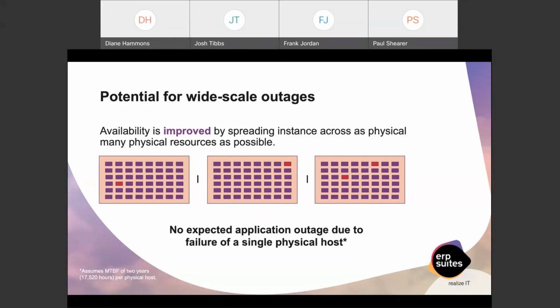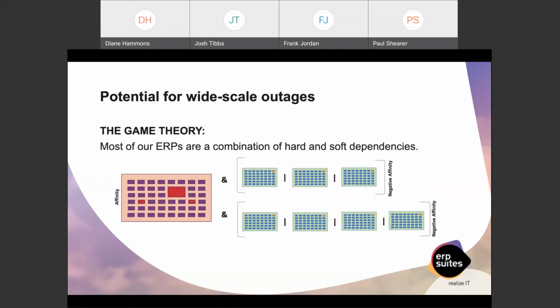Now let's contrast that with how things work with traditional enterprise apps. Instead of simply having the one server with those dependencies on it, the more you spread that out across multiple servers, if any one of those servers goes down, your application goes down. So what you want to do is take all of those hard dependencies and collapse them to a single box if possible. So Frank, what would be an example of a hard dependency within JD Edwards?